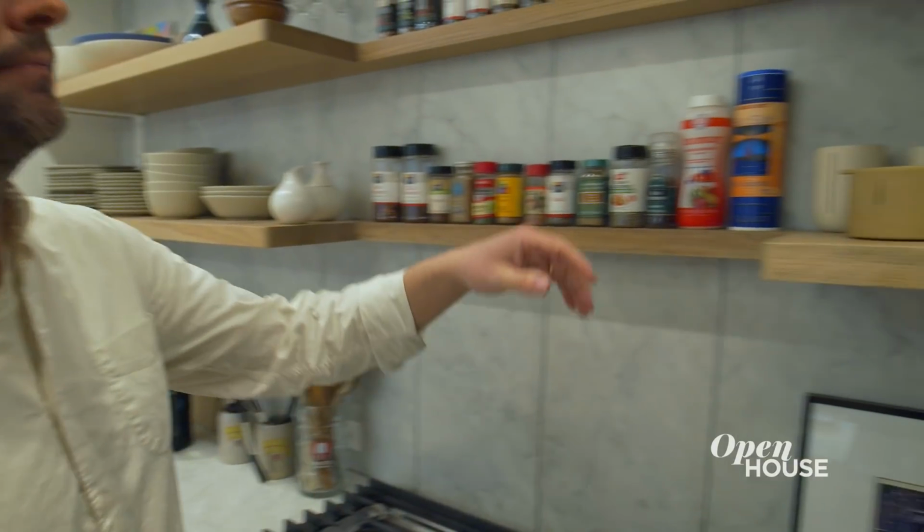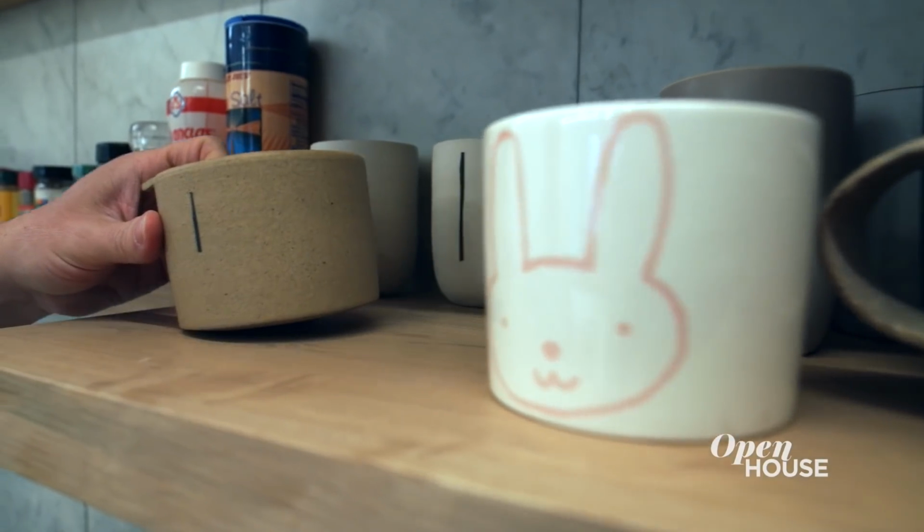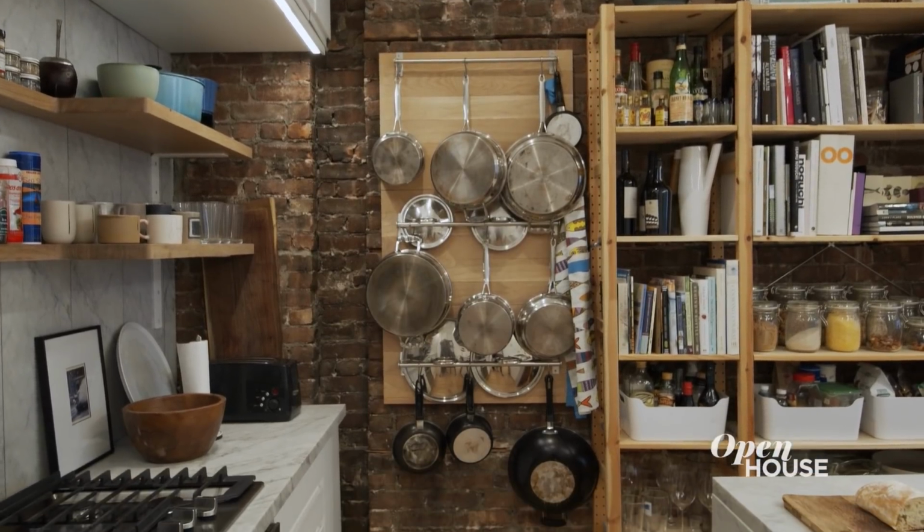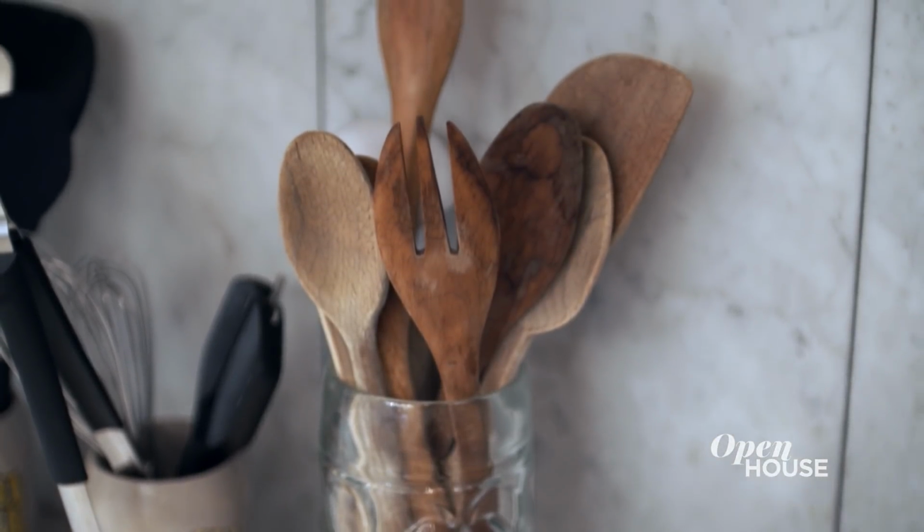We did these open oak shelves that are bracketed to the backsplash along the counter, and it's just easy access, and we like seeing these things. These are part of our lives, and we like having those front and center.